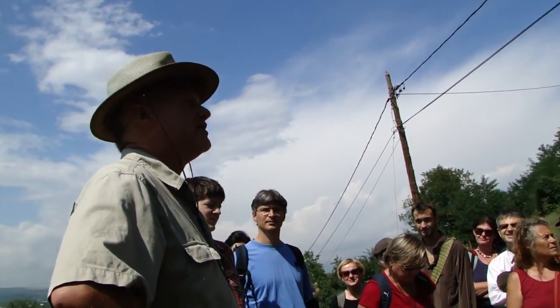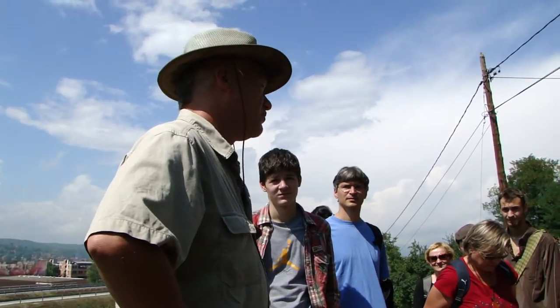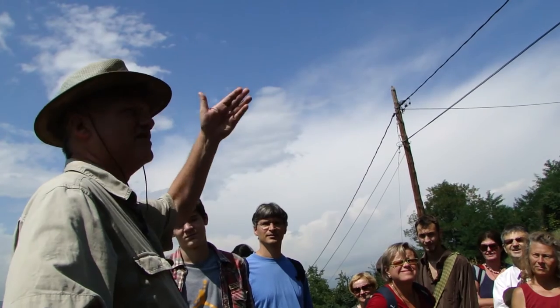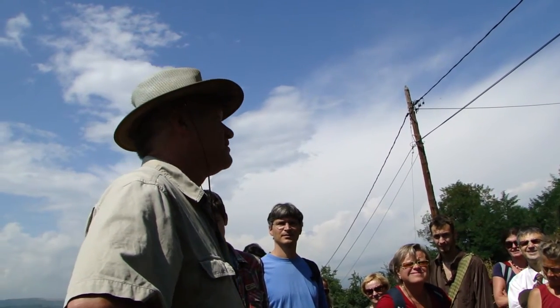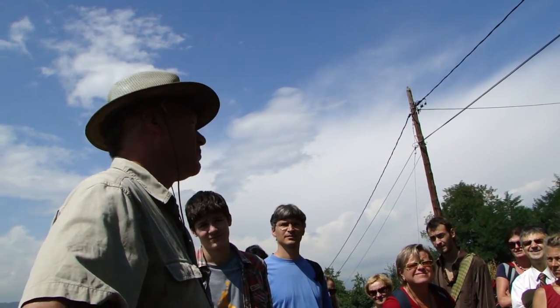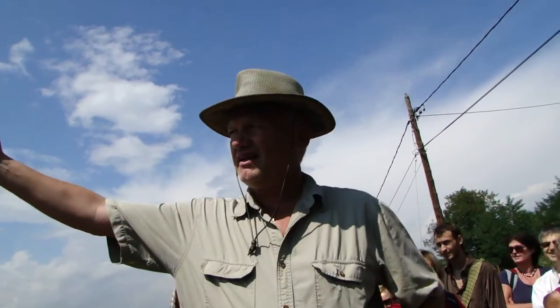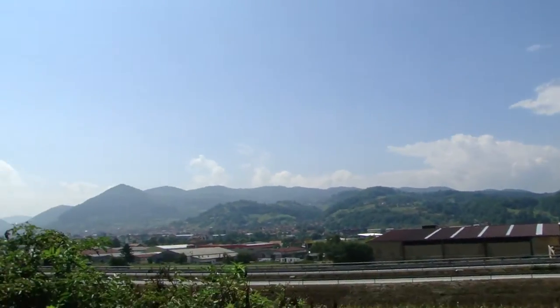The biggest pyramid in Egypt, the Great Pyramid of Egypt, or Cheops, or Khufu, 147. And the biggest pyramid on the planet is in front of you. The Bosnian Pyramid of the Sun.